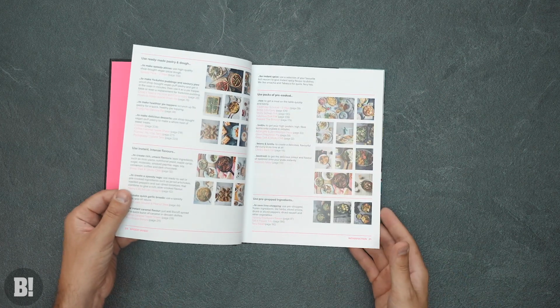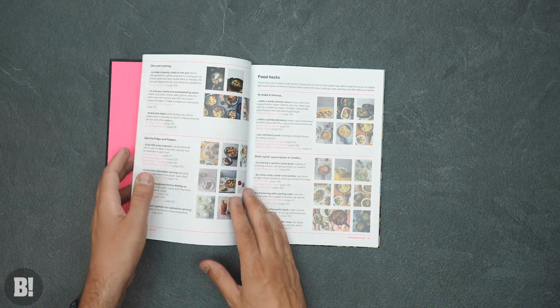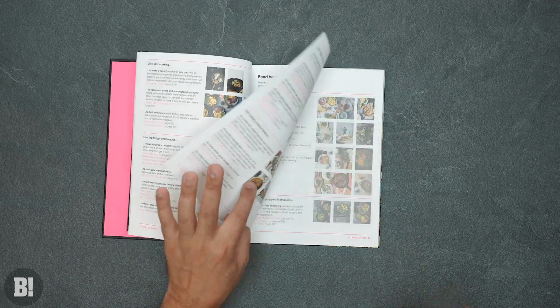Actually, what we've started this book with is a load of speedy hacks, cheats to cook more quickly. Things like using ready-made pastry and dough in order to make pizzas quicker or make a pie more quickly. How to layer flavor in order to get really tasty dishes but without spending lots and lots of time simmering and cooking. How to make quick sauces, how to get an instant cheesy flavor into anything. This thing is packed with hacks that are gonna help you to get quicker in the kitchen even if you're not using our recipes. So that's the idea. This is like an education on how to cook fast. Now let's have a look at some of the recipes.